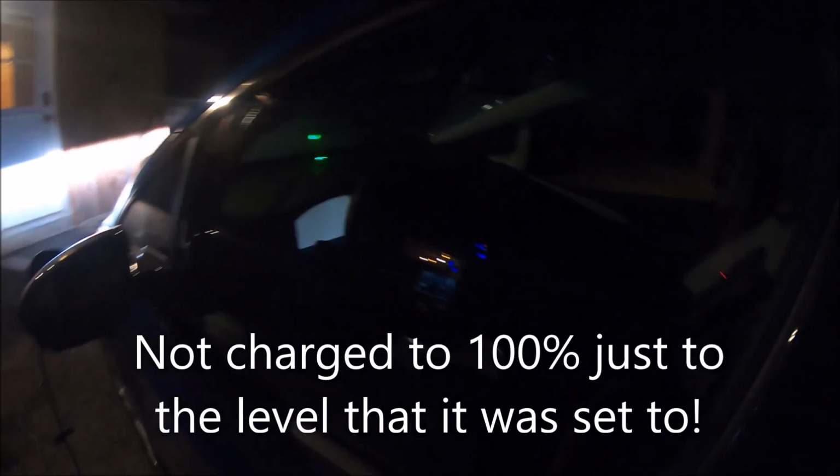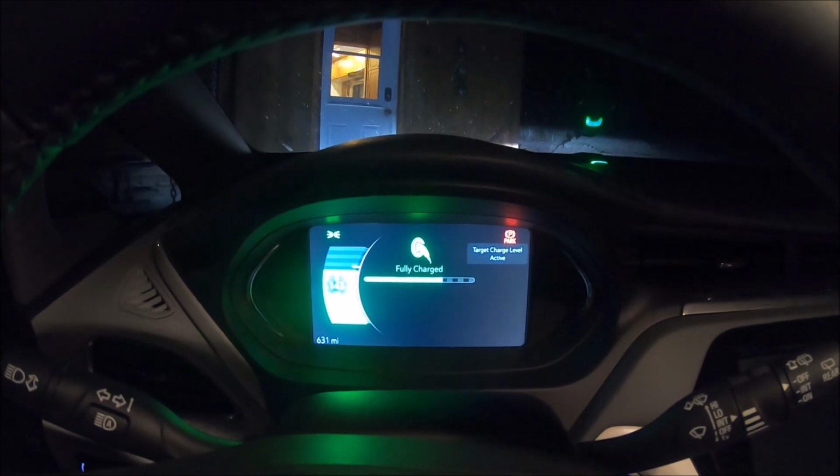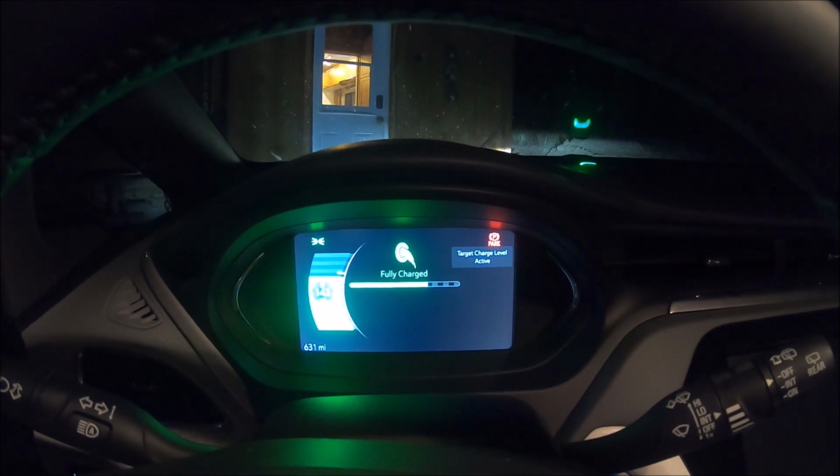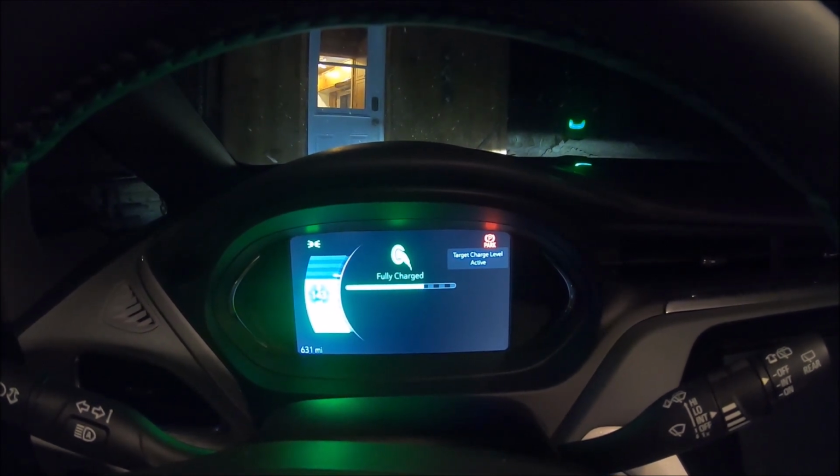It is Monday morning, about 6:15. The car said it would be done charging at 5:45. And we do see a green steady light there, an indication of it being fully charged. There goes the light. Let's see what the car says. The car says fully charged, which is not really true. It's not fully charged. It's charged to the level we set it at.